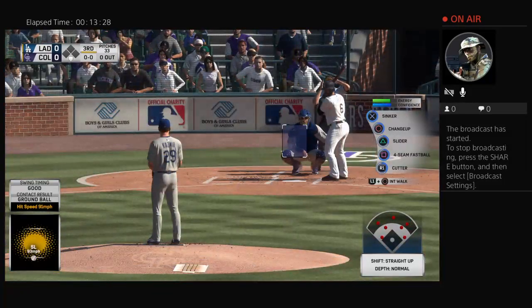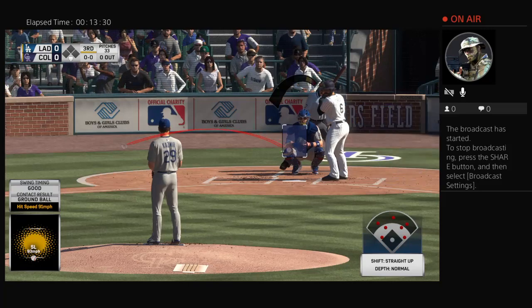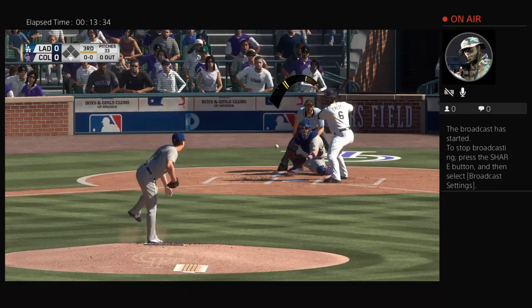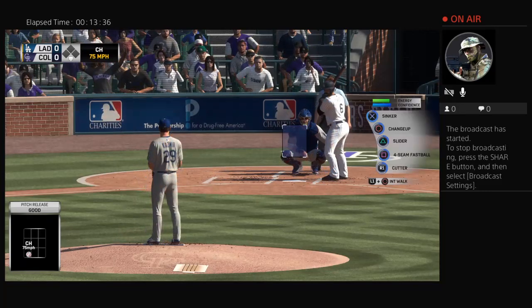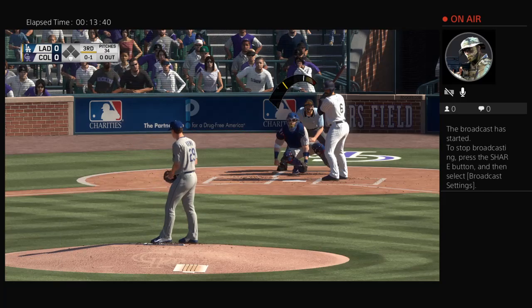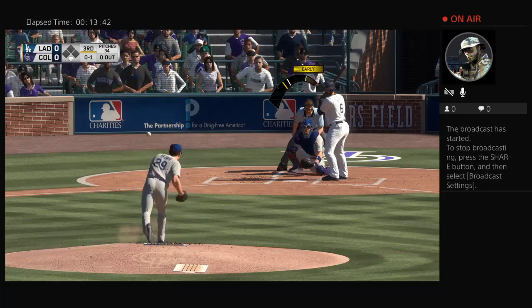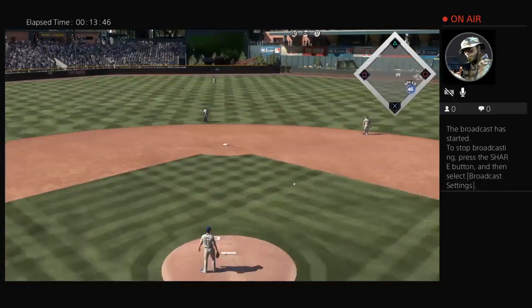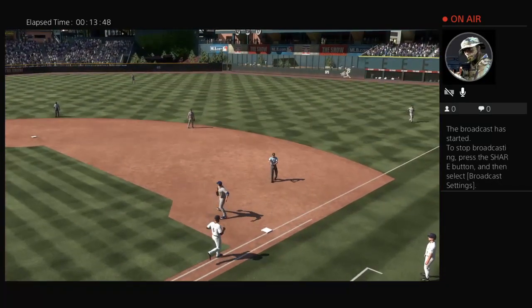Stepping up now, Fernando Crespo. He'll get us going in the home half of inning number 3. Crespo. Called a strike on the outer half. 0-1. The 0-1 delivery. To third. Turner's got it. A quick out number 1.